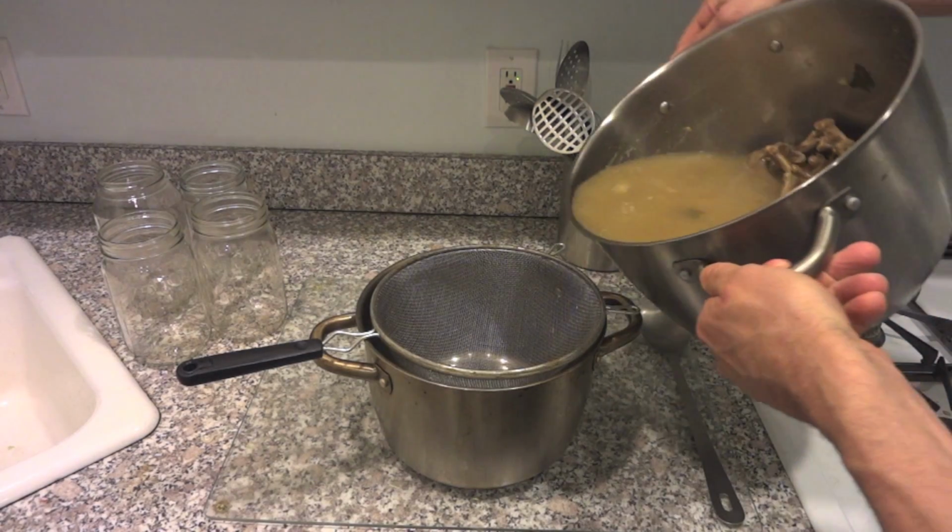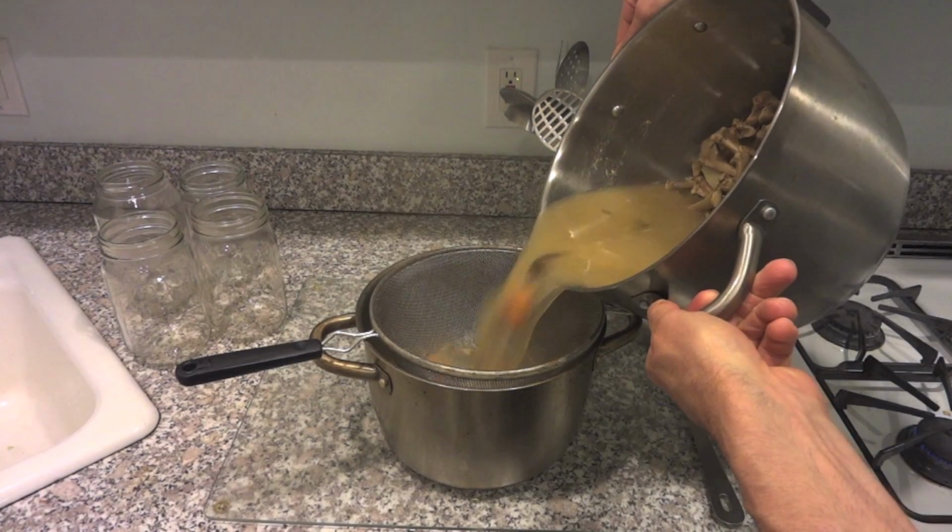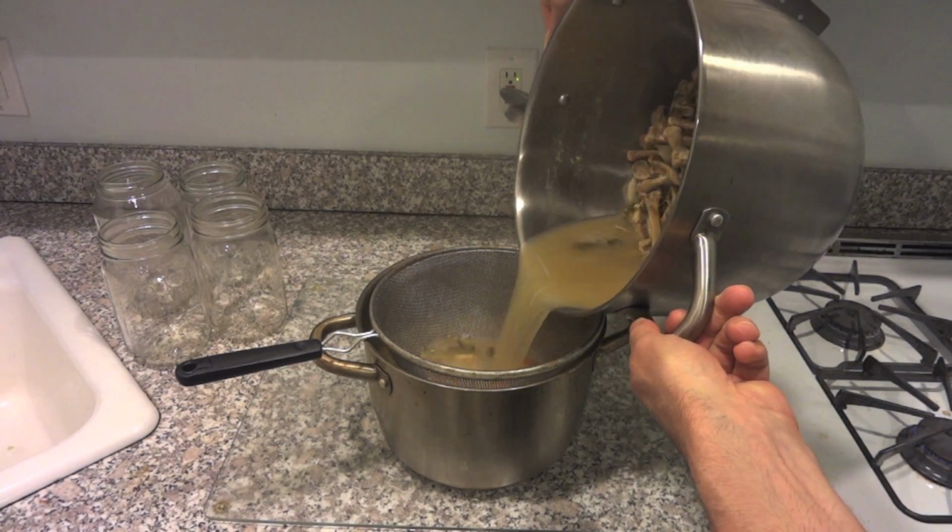Now, let this cook on low for anywhere between 8 and 24 hours. I always do the 24 hours because it gets the maximum amount of minerals, nutrients, and collagen from the bones into the soup. And know that beef can go for at least 24 hours and up to 3 days. Lastly, strain the bones and everything in it, separating the broth.